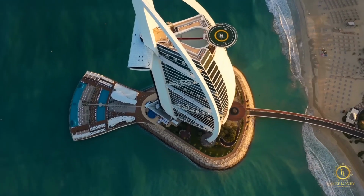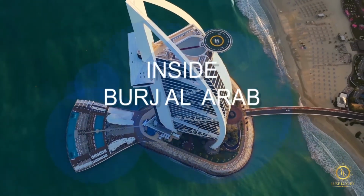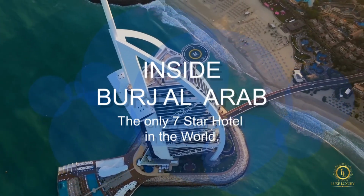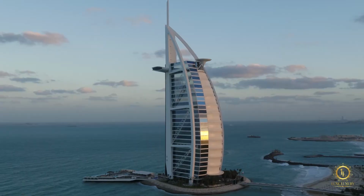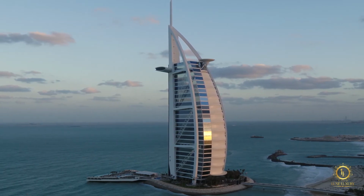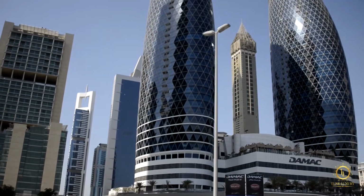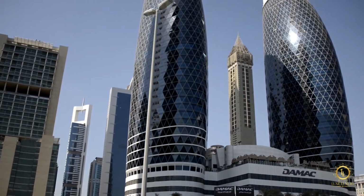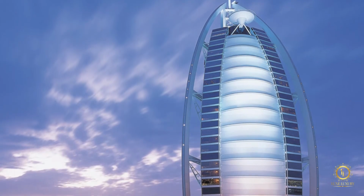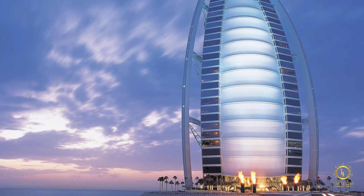Well, I think that ends our discussion inside Burj Al Arab Dubai, the only 7-star hotel in the world. Finally, if someone asks about Dubai, it is right to say that there are plenty of skyscraping buildings and luxurious things. However, try to provide more information about the specifics. Try telling about the inside of Burj Al Arab.